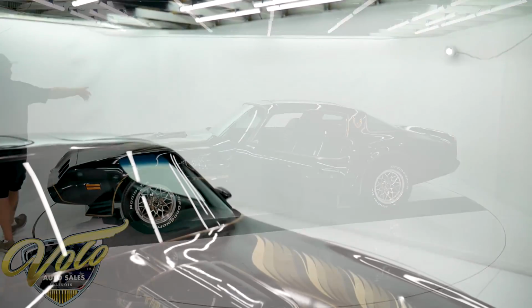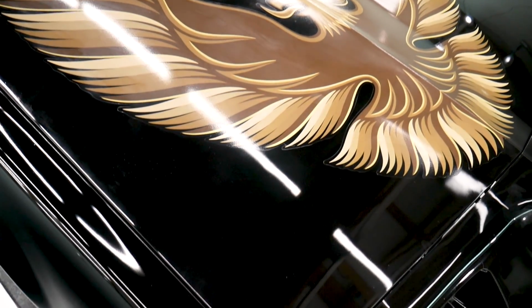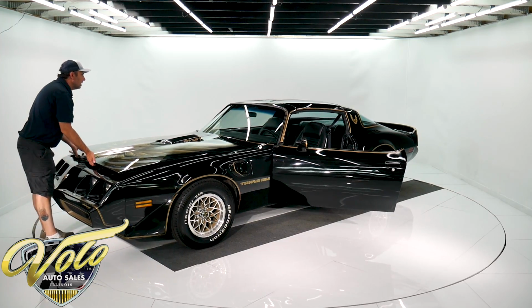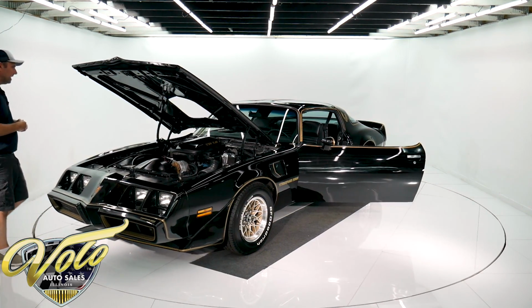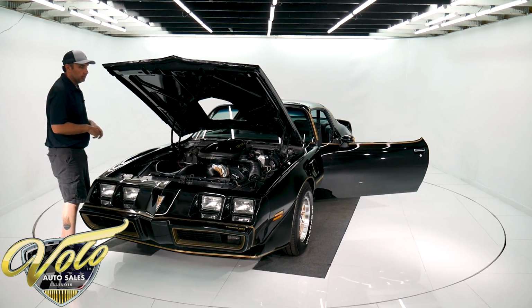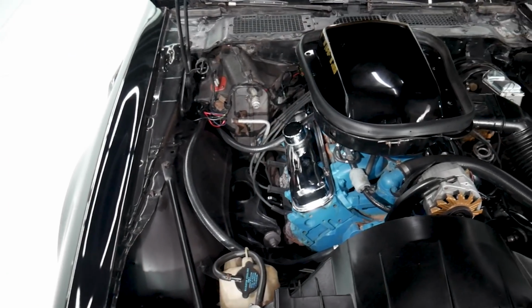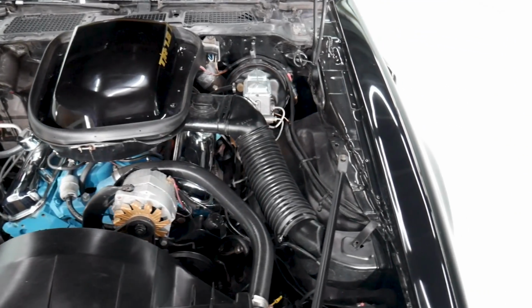This has a shaker hood. It's not cut up or drilled into. This motor has been upgraded to a 455. It's a 7.6 liter 455 motor. Runs real strong. It's got all the ductwork coming off the shaker hood. Looks like the alternator's new. It's a factory air-conditioned car.